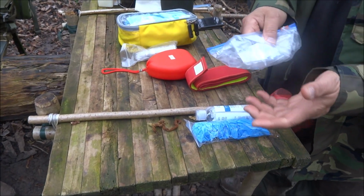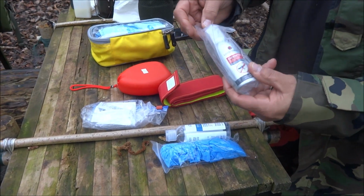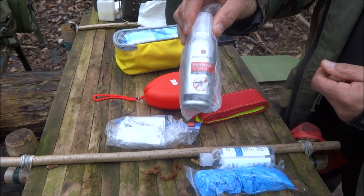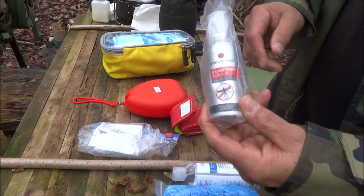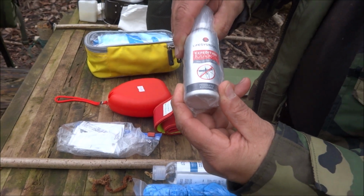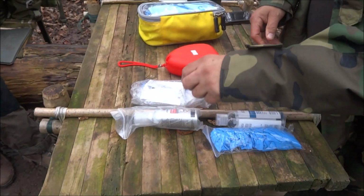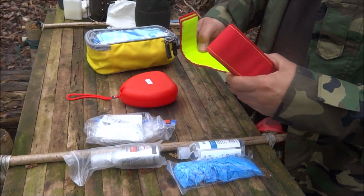This is non-prescription stuff. So, bug spray. That's a recommendation from Wander Essex, and it's absolutely brilliant stuff. Really, really good. I tried quite a few, and that's the only one that seems to work. So that's Life System Expedition Max. Really recommend that, it's very good. Mozzies don't bother me too much.